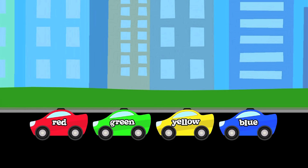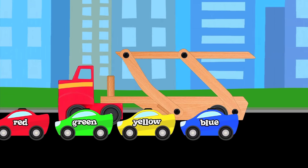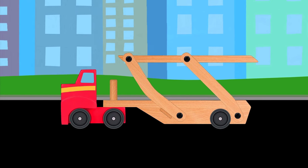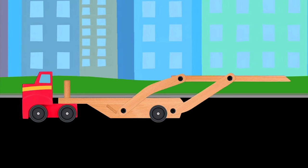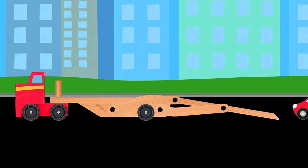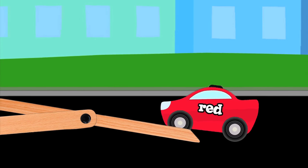Now let's load up the cars and haul them away. Here comes the car carrier, right on time. Lower the top ramp, please. Now let's back her up. Nice and easy. That's good. Perfect. Time to load the cars.